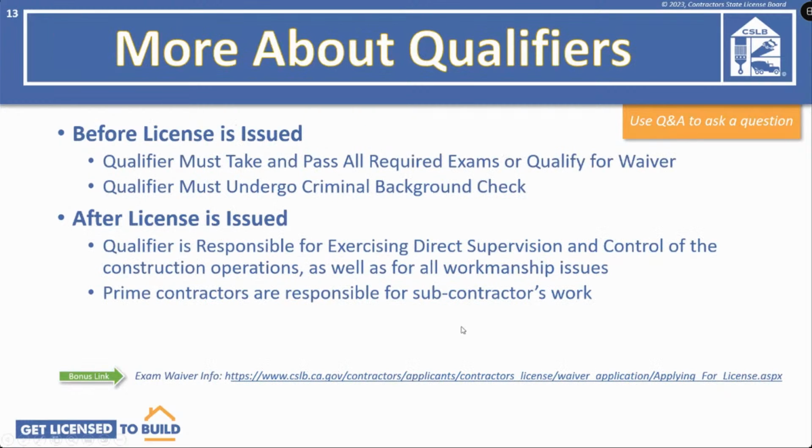As we mentioned, the qualifier is the one who must take and pass the required exams or qualify for a waiver. We are not going to spend a lot of time on a waiver, only to note that you might be able to request a waiver from taking one or both exams in very specific situations. We recommend that you look at the CSLB website for more information on those specific situations. We have included the bonus link at the bottom of the page. The qualifier must also undergo a criminal background check. We will go more in depth on that in a few minutes.